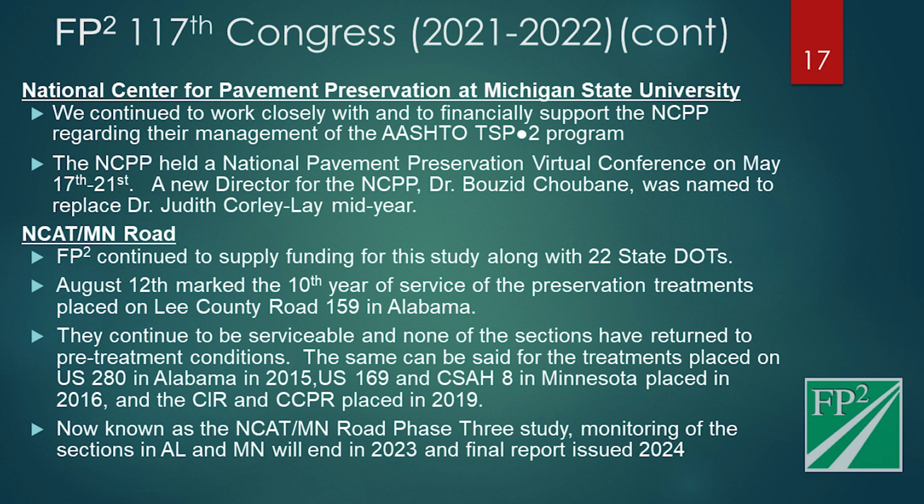So we continue to work closely with our friends, and we also financially support the National Center for Pavement Preservation regarding their management of the AASHTO TSP2 program. NCPP held a National Pavement Preservation Virtual Conference May 17th to 21st of last year, and the new director of NCPP, Dr. Bazid Shaban, back there, everybody know Dr. Bazid back there, was named to replace Judith Corley-Lay mid-year.